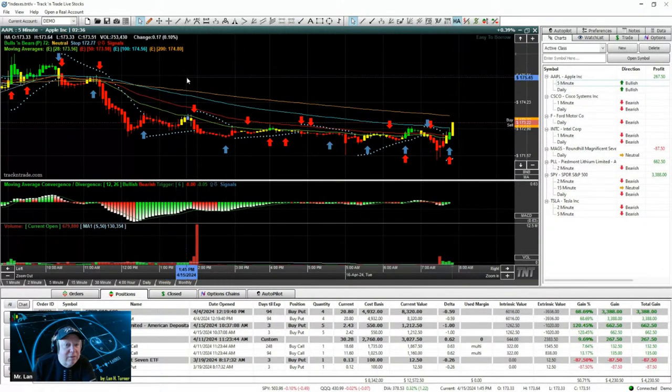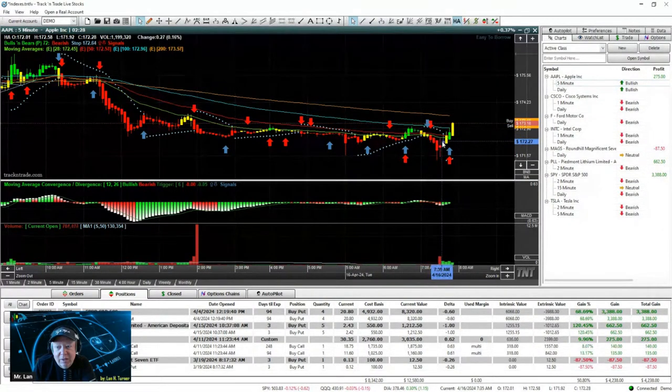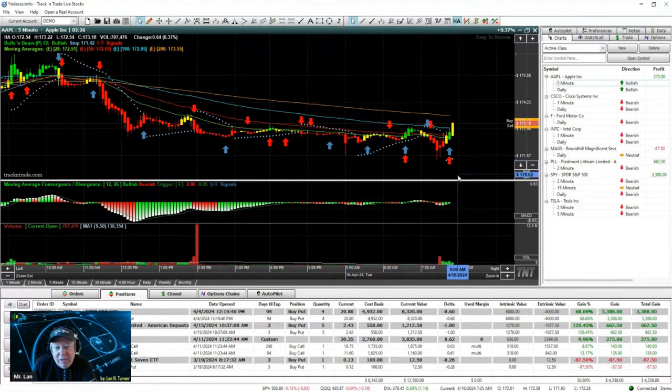So the market kind of, what is this? A 5-minute chart. So this was the opening bell, and the market went sideways for the first little bit. And then this is a pre-market session, 7:30. There was, okay, so right out of the opening bell, 7:30 my time, 9:30 Eastern, Apple just started to rally.